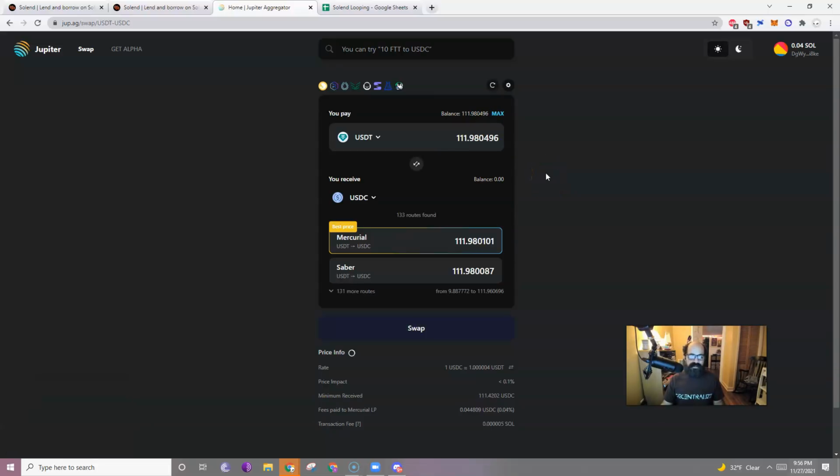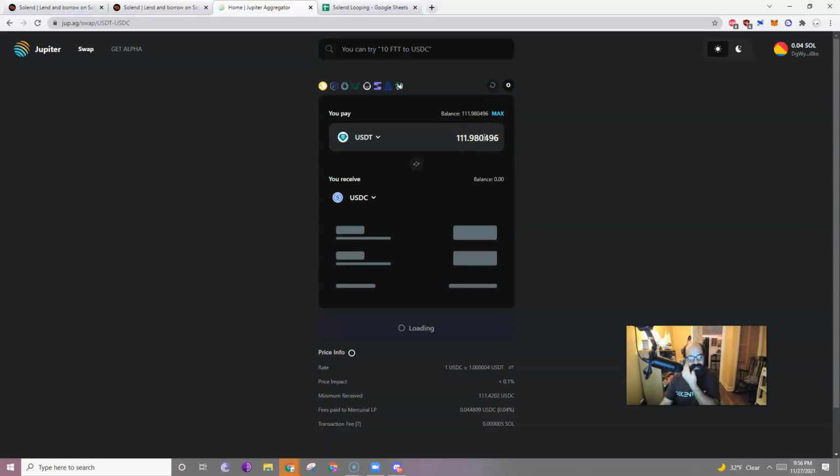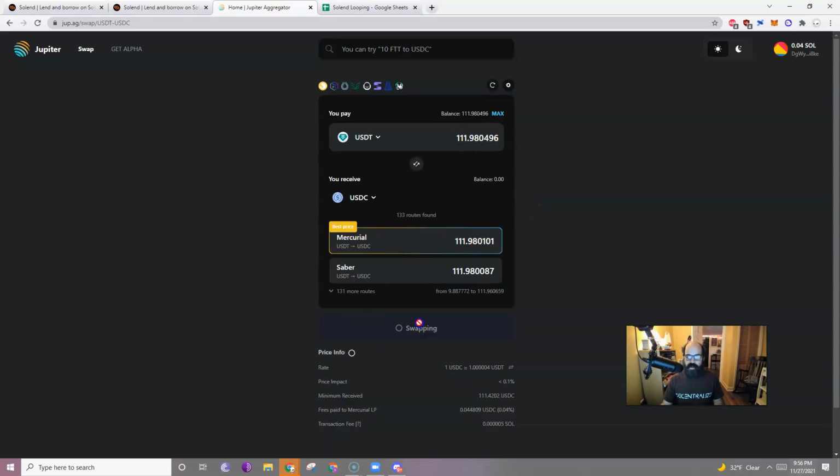And what you'll notice is that, look at that. Isn't that beautiful? I actually had it a few times earlier today where I was getting more USDC than I was paying in USDT. So I guess this isn't as good because I'm getting slightly less. I'm getting 0.03 less, and I'm cool with that. Totally fine with that. So I'm going to go ahead and swap.